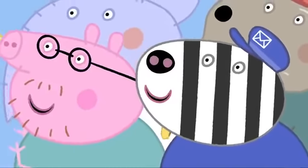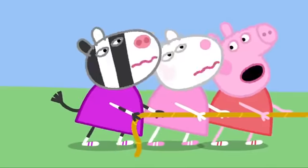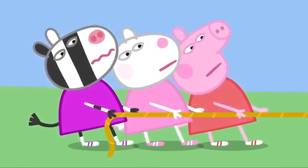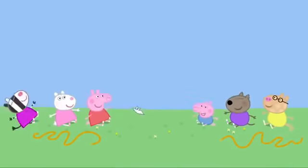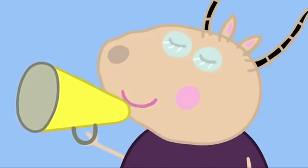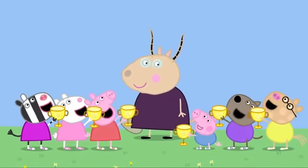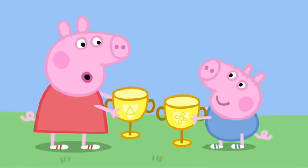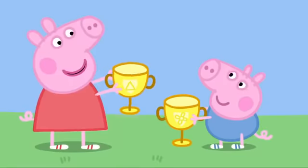Come on, boys. Come on, pull. Come on, the girls. Pull! I am pulling. Everyone is pulling so hard, the rope is breaking. Whoa! And the result is a draw. So both teams win. Hooray! I love the school sports day, especially when I win a prize.